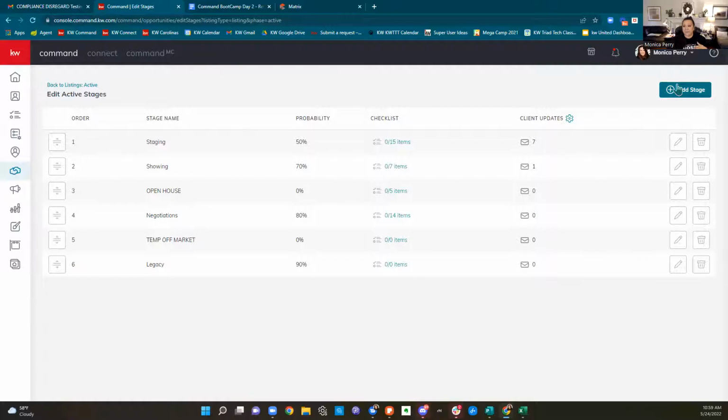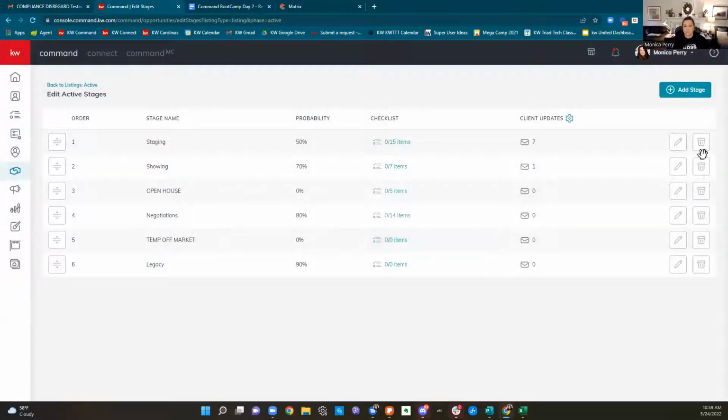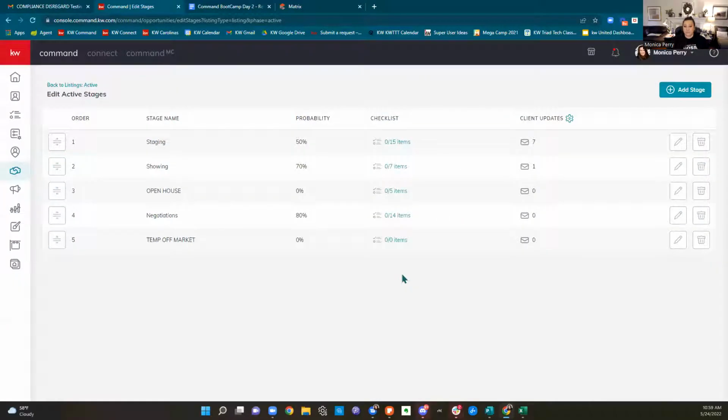But you can add a stage. You can delete a stage by clicking the delete button over here on the side. So maybe I don't want that one. I can just delete that. Okay. Each one of these has checklists.